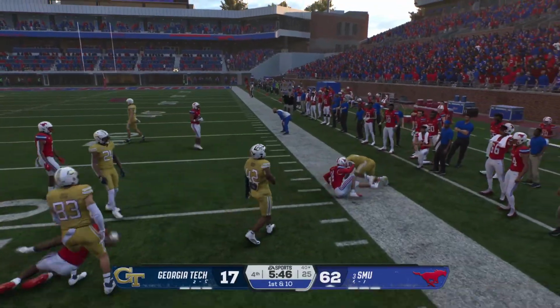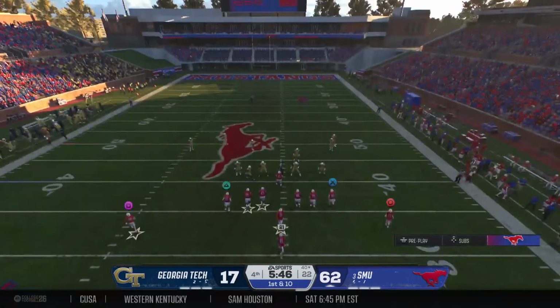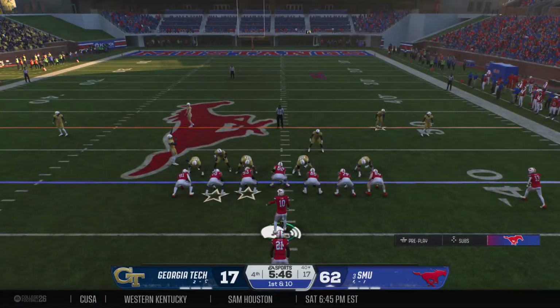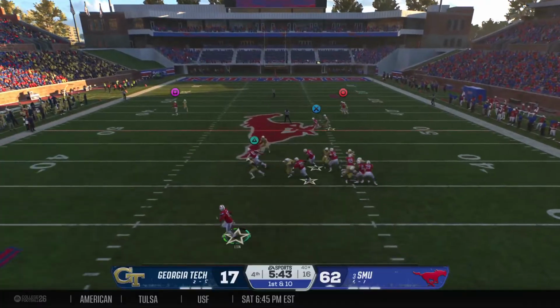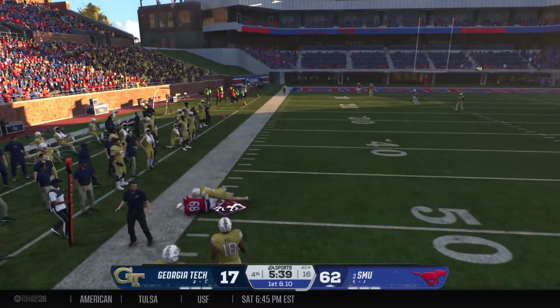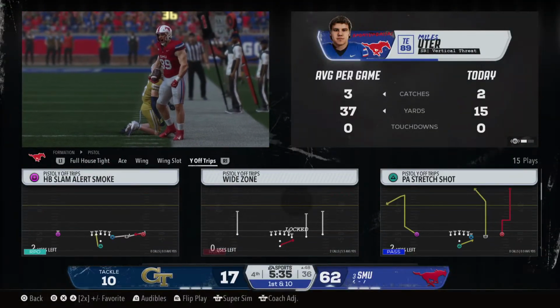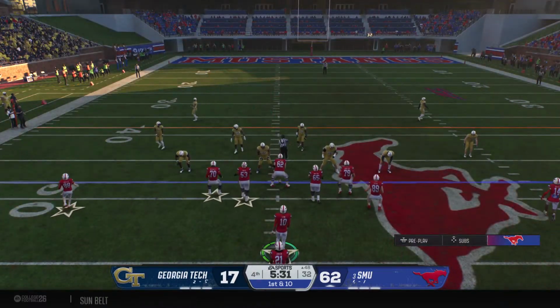Very little will make a crowd hold its breath like a punt return, and he brought them to their feet on that one. They'll start this drive 60 yards in front of them from their own 40. Off the play fake on first down to throw. But a little time, lets it go. Fires to the tight end. They knock him down, but he's got enough to get it across the line and pick up the first down.